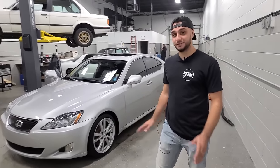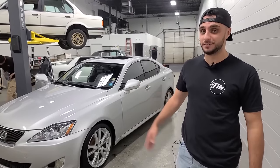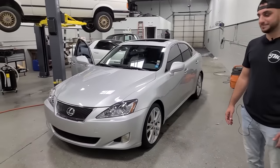I was just telling Alex, it's never looked this good. I bought this car used, and I'm telling you guys, it's never looked this good inside or out. I can't believe this thing was sitting out in front of a barn for like 18 months. Yep. Look at this car.